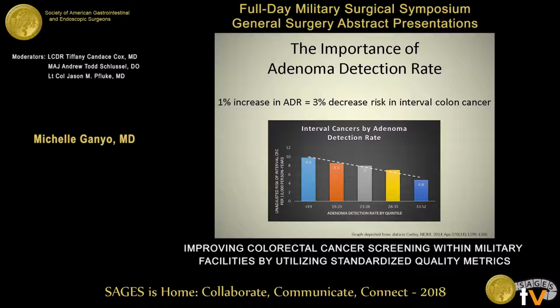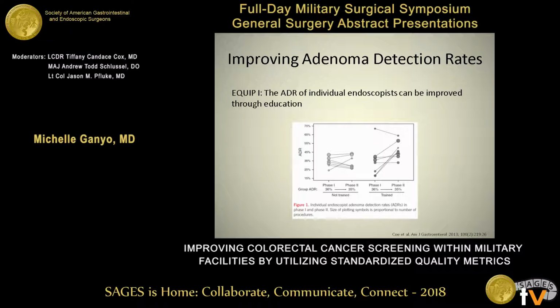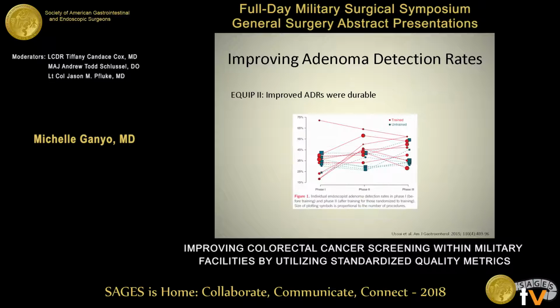Studies have demonstrated that with every 1% increase in an individual endoscopist's ADR, there's an associated 3% decrease in interval colon cancer. Thus far, this relationship has not plateaued, thus every endoscopist has the opportunity to improve their ADR. One proven method to improve ADR is by simply educating endoscopists on their ADR and the different endoscopic techniques to improve their screening colonoscopies. A follow-up study to the one previously mentioned demonstrated that education had a sustained improvement in ADR after a 3-month period.